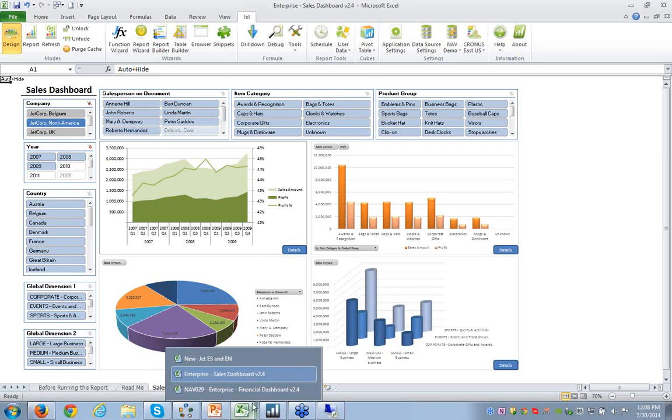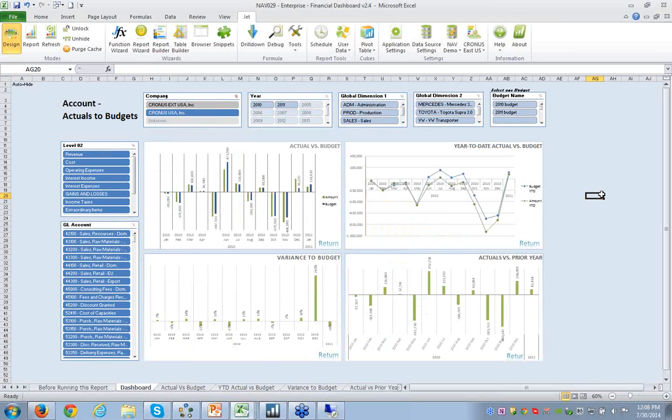Another example of a report in Jet Enterprise. Here's a financial dashboard which measures our account actuals to budget. So in the center here in some of the charts and graphs, we have our actual versus budget year over year, our year-to-date actual to budget, variance to budget, and then actuals versus prior year. In the slicers around it, for this particular dashboard, we can slice on any of our GL accounts, any of our levels, so revenue, cost, operating expenses, etc. Company, year, global dimensions, and budgets.